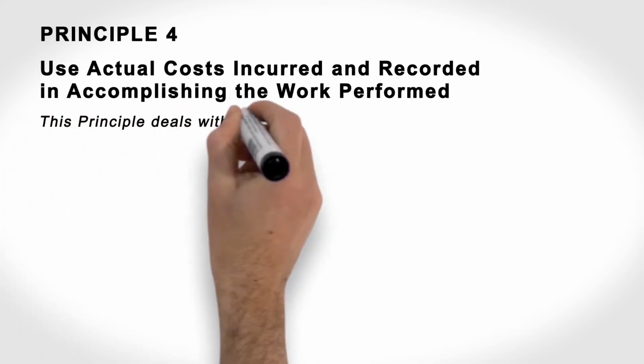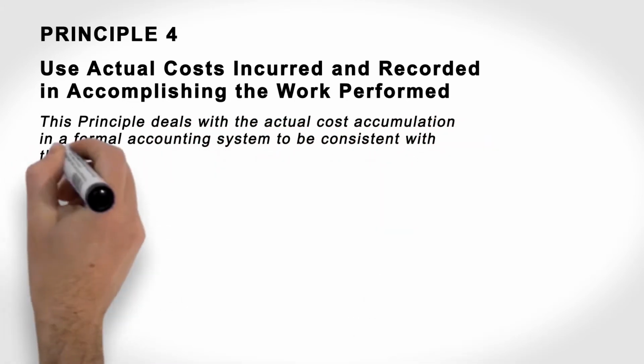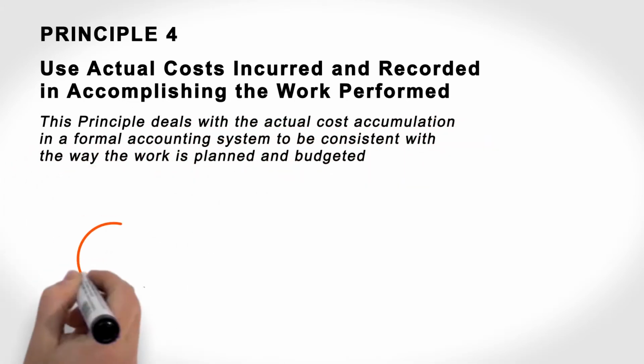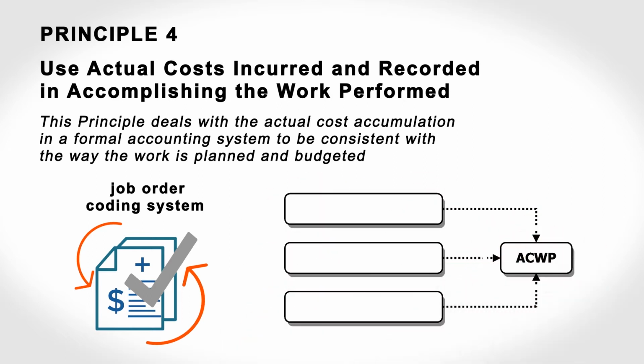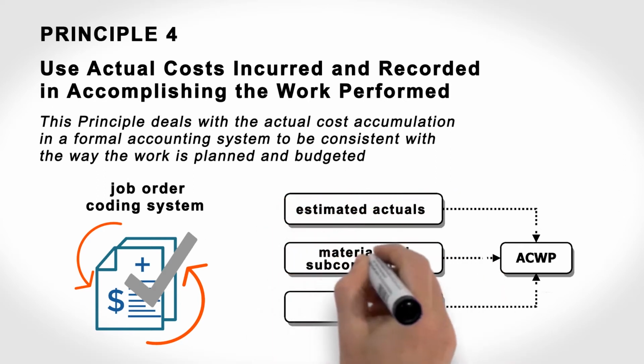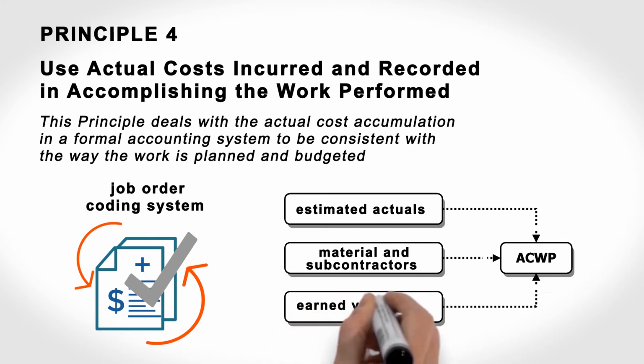This principle deals with the actual cost accumulation in a formal accounting system to be consistent with the way the work is planned and budgeted. A work order or job order coding system must be used to identify costs to the control account and allow summarization through higher levels of the work breakdown structure. The use of estimated actuals is also required for material and subcontractors to ensure that earned value data is not skewed.